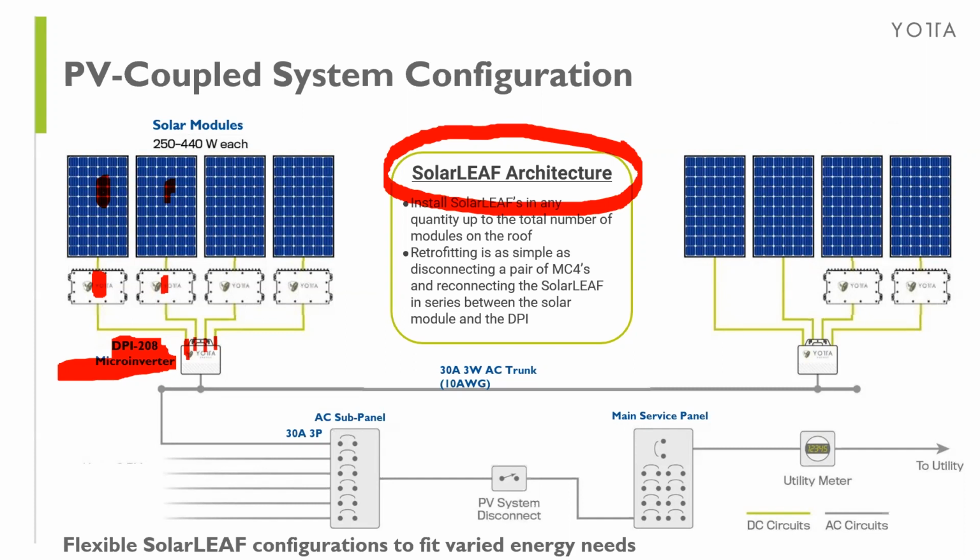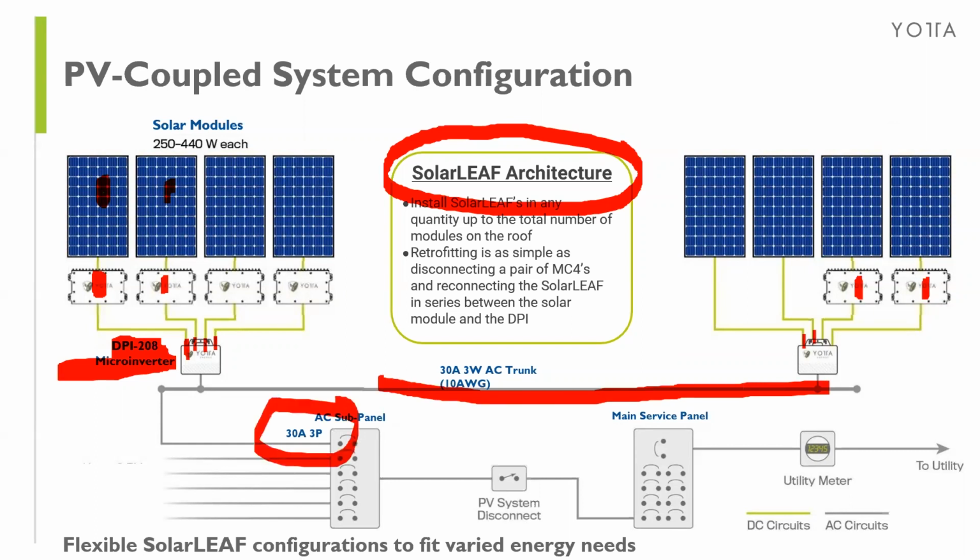But people always ask, well, what if I don't need that much storage? Let's say I do a 50 kilowatt system, and I only need 25 kilowatts. That's fine. That's why we call it the DPI, the dual power input inverter. This inverter is able to take input from the battery, or the SolarLEAF in this case, or directly from the module in this particular graphic. Again, down to that 10 gauge trunk cable, down to a 30 amp three pole breaker.